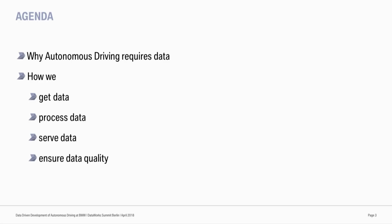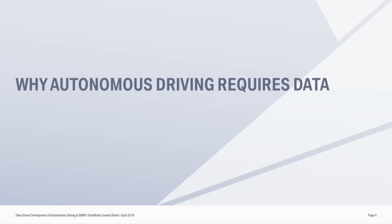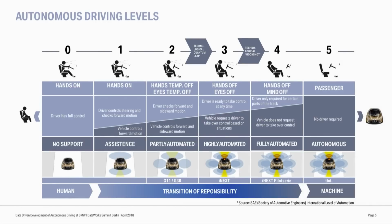After that, we also touch on how we're going to serve data to our customers and how we ensure data quality. Before I tell you how data is really coming from the car into our data center, I want to at least touch briefly on the topic of autonomous driving levels. Maybe some people already know. Let me just shortly introduce you to those things.